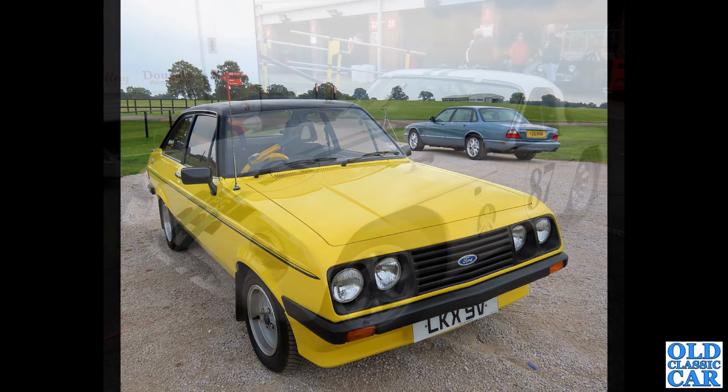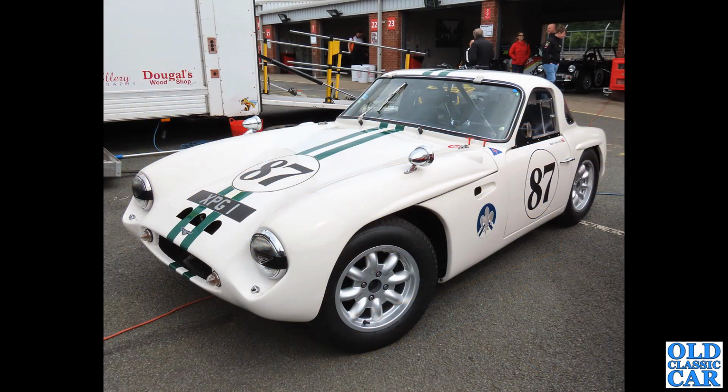And also at Alton, at a different event, we found this. XPG1 is the registration of this 1963 TVR Grantura Mark III, big Minilite wheels. These things are always great value to watch, and indeed so are the V8 Griffith versions as well.